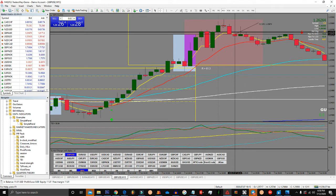You feel what I'm saying? However, it is what it is. That's part of the game. Don't complain if it does hit your stop loss. Just re-enter, because you do know that price is going to shift down.